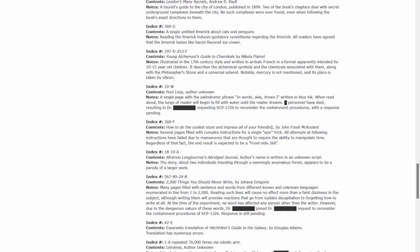A single untitled limerick about cats and penguins. Reading the limerick induces gustatory synesthesia regarding the limerick. All readers have agreed that the limerick tastes like bacon-flavored ice cream.